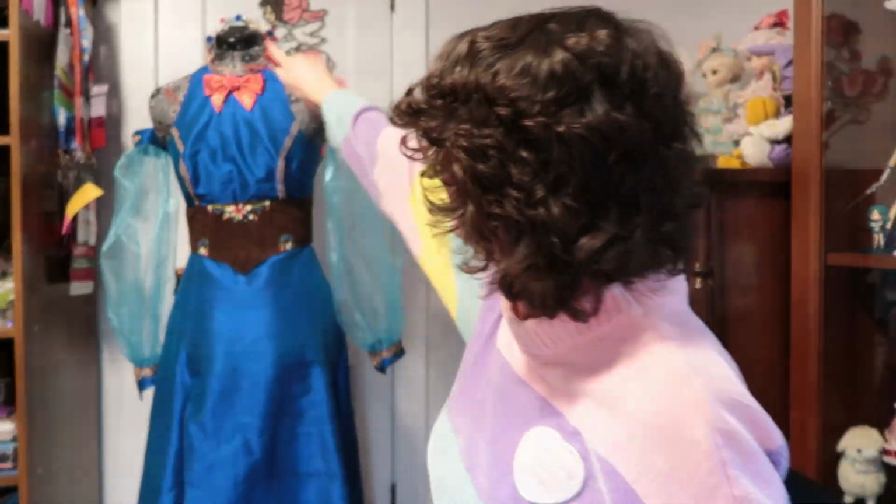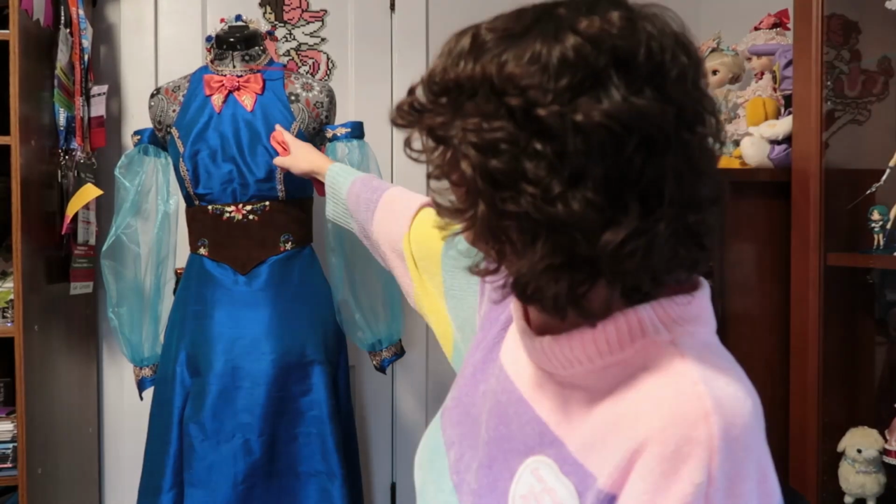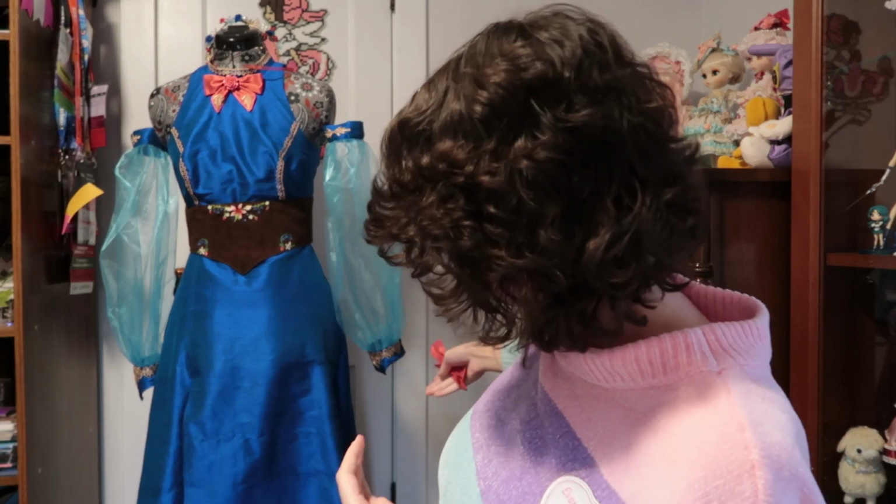So I have my little bows in place. I decided to add a little bit of gold to this one to match other areas of the costume. And honestly, the fact that the fabric is the same texture, just a different color, it's really tying the whole piece together and it makes it feel more Marcille-like, I find.